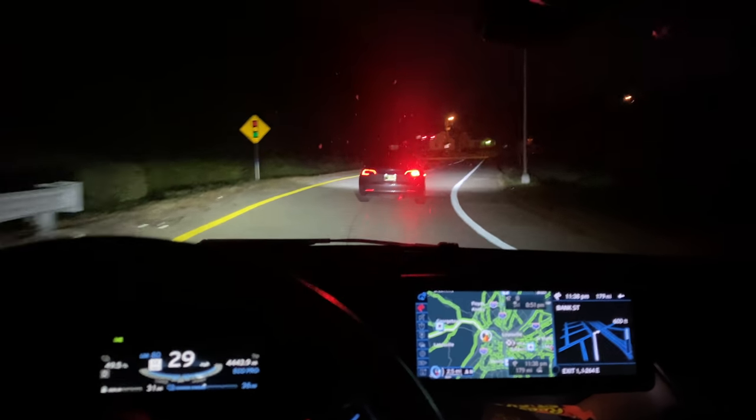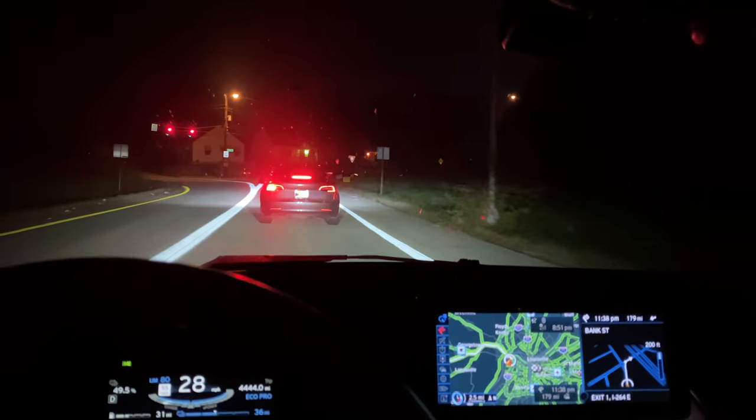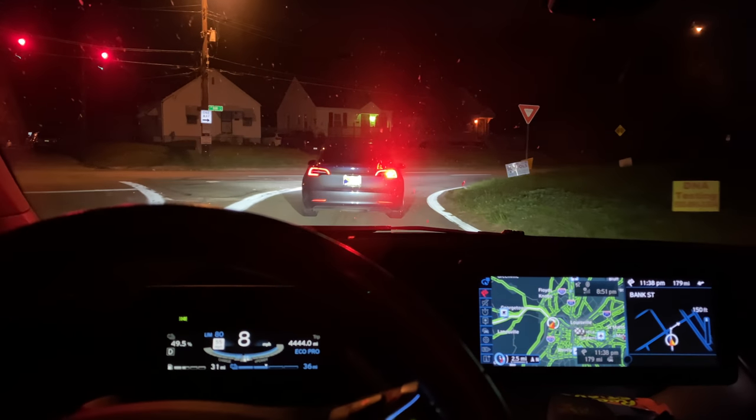We have a hotel booked in Mount Vernon, but it would be nice if we could get there. Alyssa keeps making wrong turns. I think she's trying to eat food and drive and it's not working out so well. So let's hope she can navigate us back on the highway in the correct direction.